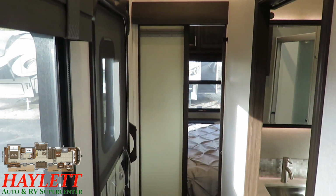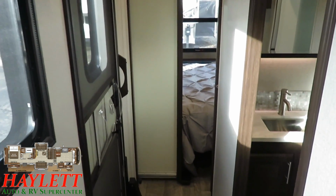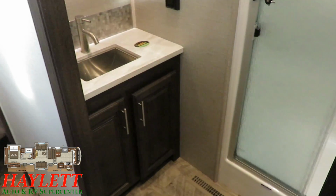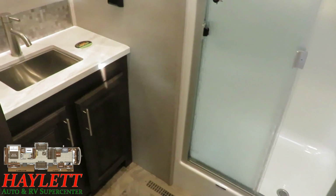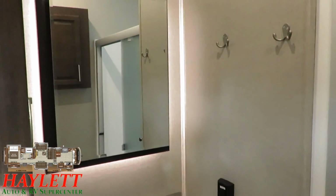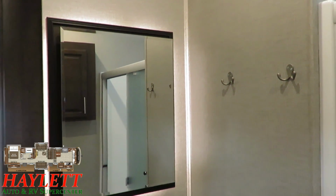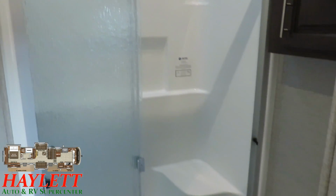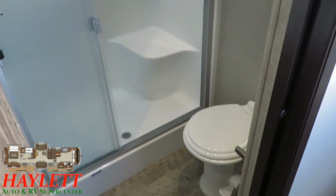And here we are at the back door. Now, what's kind of cool, you notice how the door is in the hallway. The door doesn't open into the bedroom, which is one of those things that a lot of original front kitchens and especially front living rooms were guilty of. A lot of front living rooms still are. So if you need to get in here, obviously we have easy traveling bathroom access.